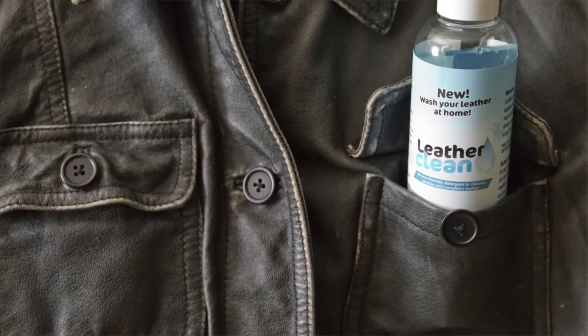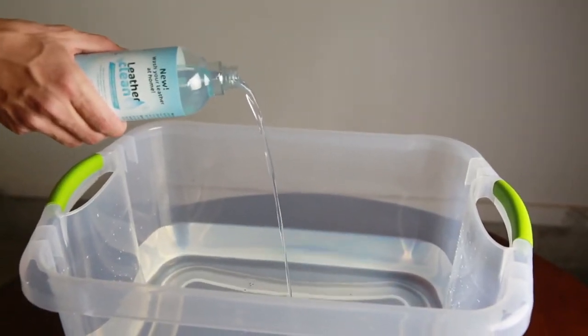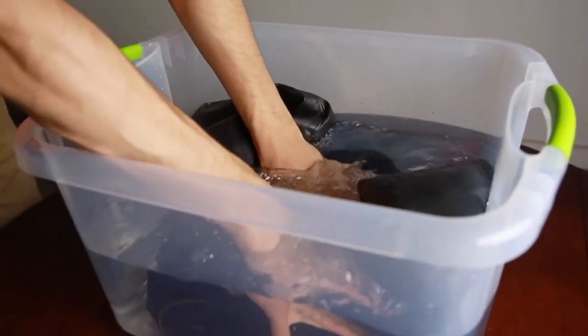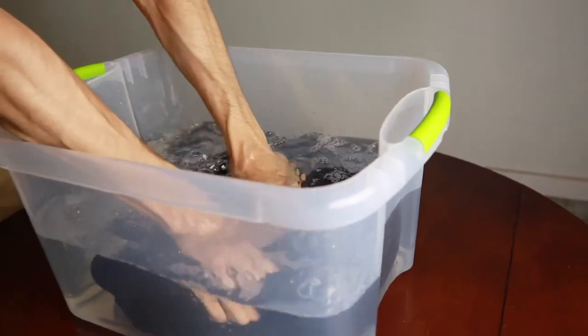Creams, lotions, and wipes don't attack the root of the problem. They only treat the surface. Leather Clean changes all of that. Our environmentally friendly sanitizing detergent allows you to safely wash leather at home in water, by hand, or in the washing machine. The result? That deep clean you're accustomed to when washing all your other non-leather clothes and apparel. You heard me right. You can now wash your leather in water with Leather Clean.